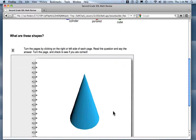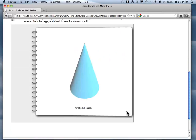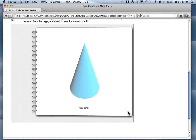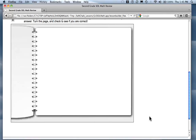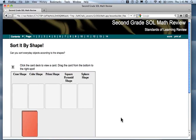Because I was moving this up, she didn't have those pictures. But you could very well configure it so they can see both the pictures and the scrapbook. And then we clicked on the corner here and turned the page to reinforce, yes, you said it was a cone, and it is a cone. By the way, I'm not sure if I showed you this before, but you can go backwards by clicking on the left lower corner, and you go forward on the right lower corner. So that's just a scrapbook activity to reinforce or quiz kids on different shapes.